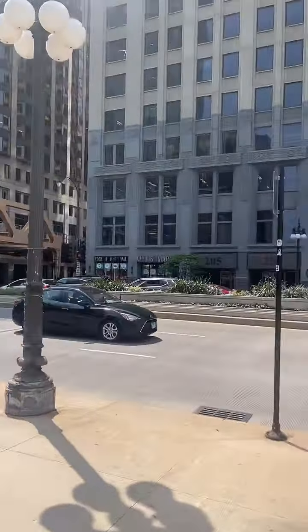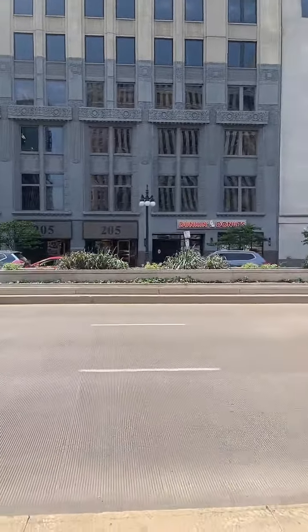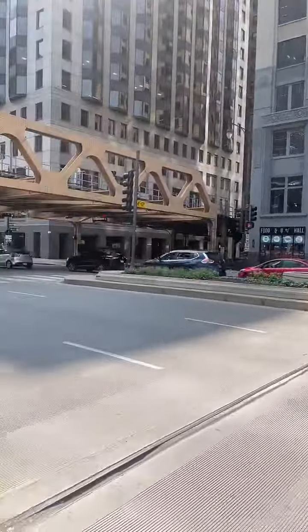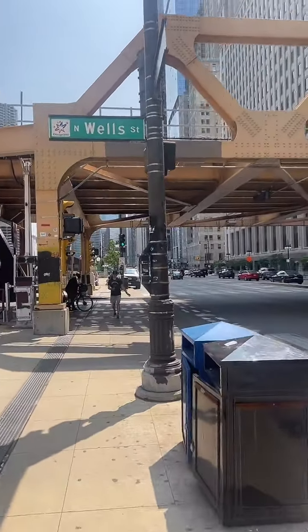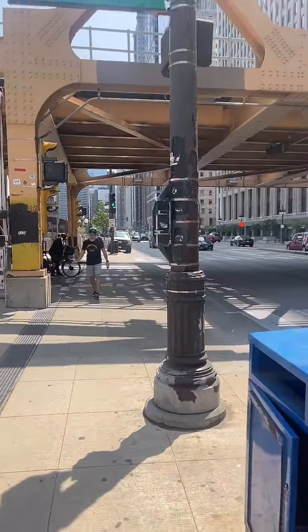One thing I've noticed too, being in Chicago, is there's a Dunkin' Donuts literally every corner. You cannot get enough of Dunkin' Donuts. What's the temperature right now? It's about 70. It's perfect. I'm rocking a nice little summer shirt. Good weather, I'd say. My favorite, to be honest.